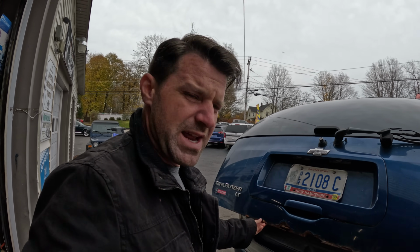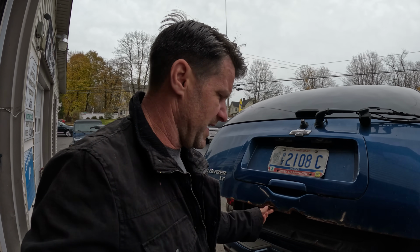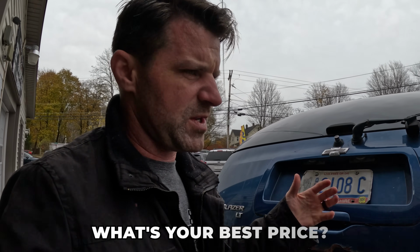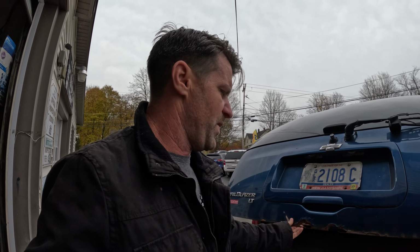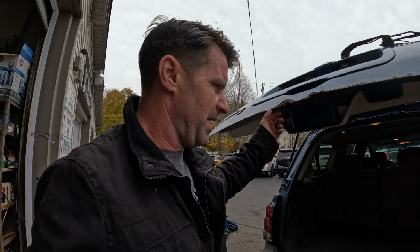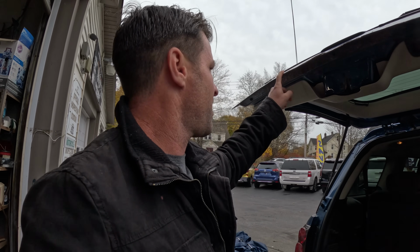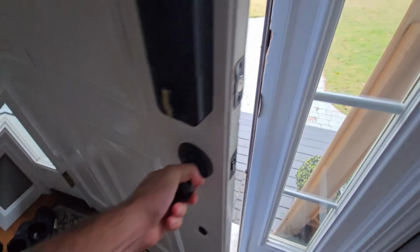This, we're gonna grind out as much rust as we can. We're gonna make it an affordable car, and the thing is, the more money you spend, the more money you have to sell it for. So everybody says, what's your best price? Everybody cares about best price. So if we're overspending, our best price is gonna be higher, and then people aren't gonna like that. So we're gonna do a little bit of rust repair up here, which we'll show you guys how to do.